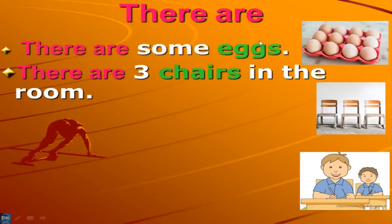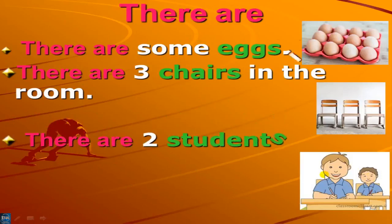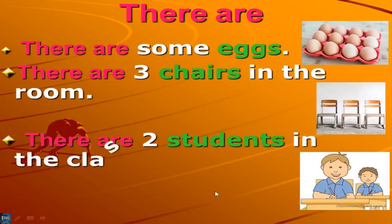There are some eggs. One chair, two chairs, three chairs. There are three chairs in the room. Look at the picture. There are two students in the class.